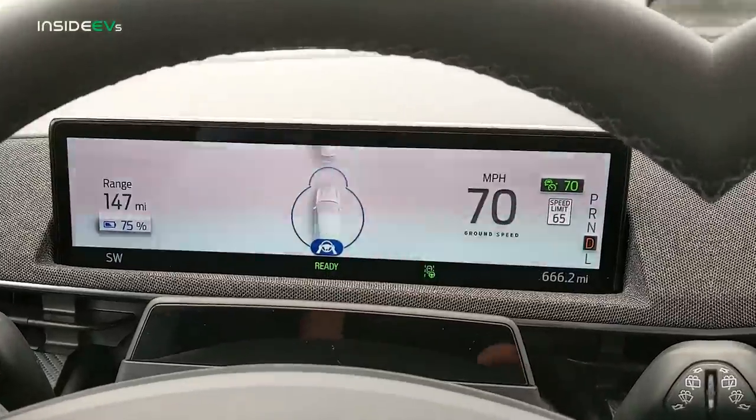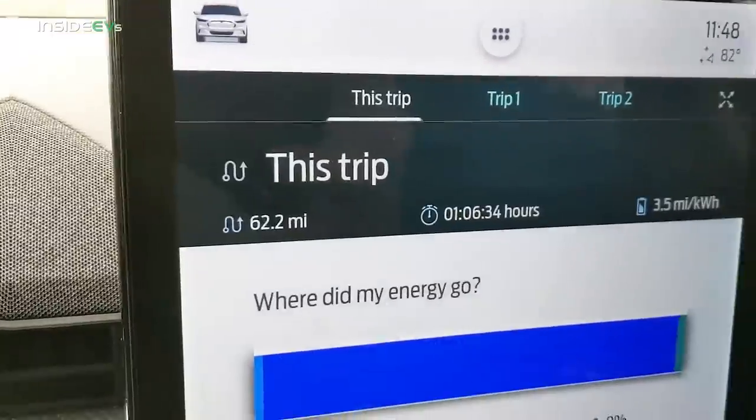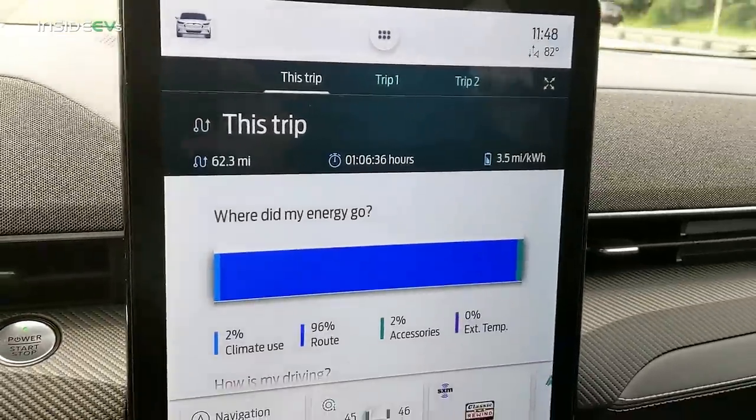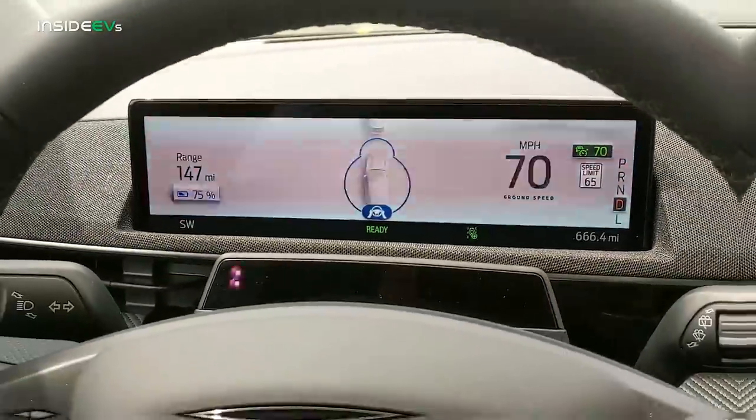All right, so we're a quarter of the way gone. We're at 75% state of charge, and we went an incredible 62 miles. I don't think that's gonna hold up. I don't think we're gonna finish up at over 240 miles, but hey, a great start.